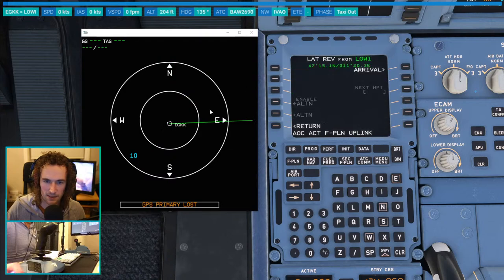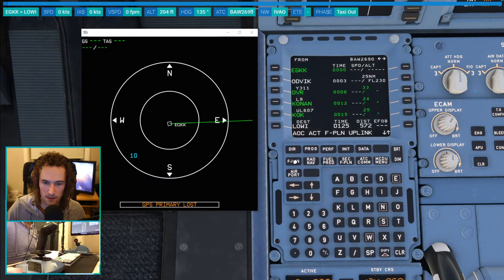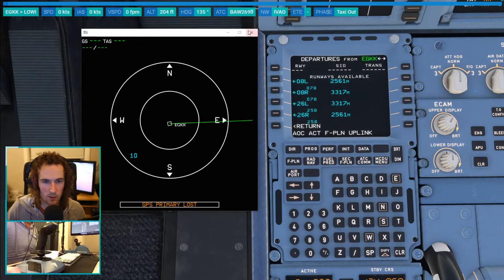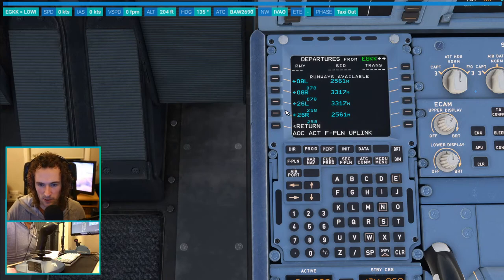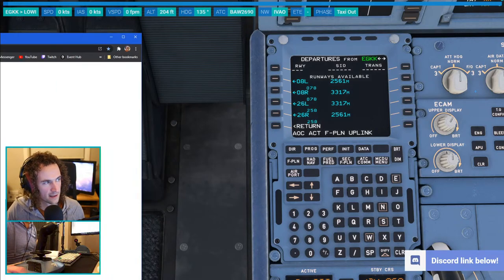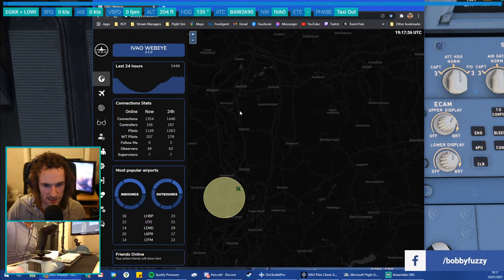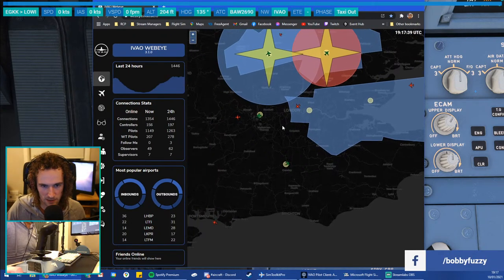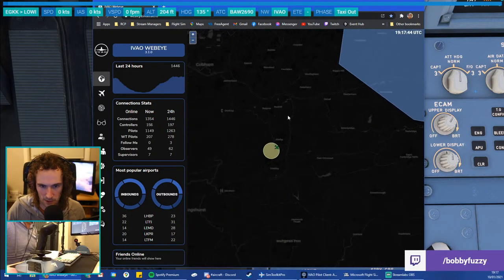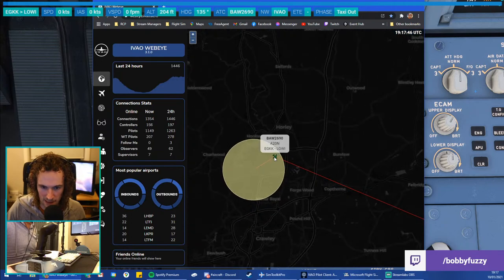All right, so let's just go up to our departure and set our departure route. So there's no ATC on here, so we don't have to hope for a runway. We can just fly whatever runway we want. Let's see. I'm just bringing up IVAO to see if any controllers have actually just recently logged on. This is where we are. Sorry, no, we're not. That's Heathrow. We're here. This is, in fact, our plane right here, this green.